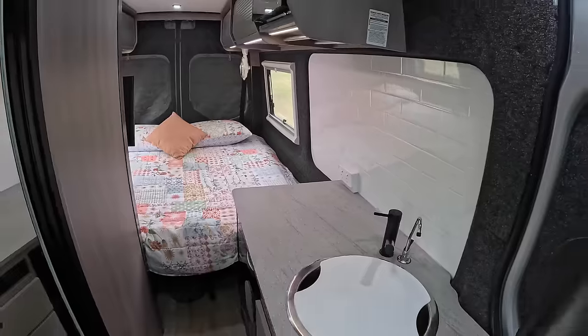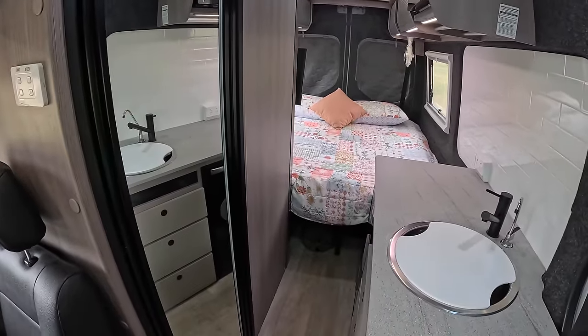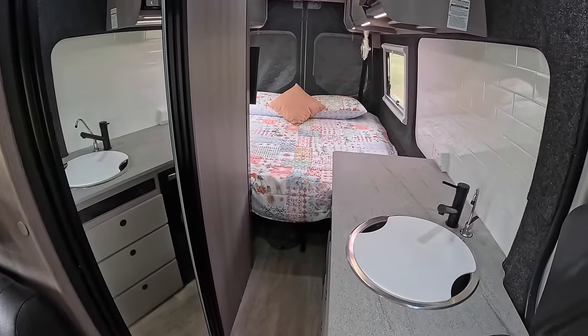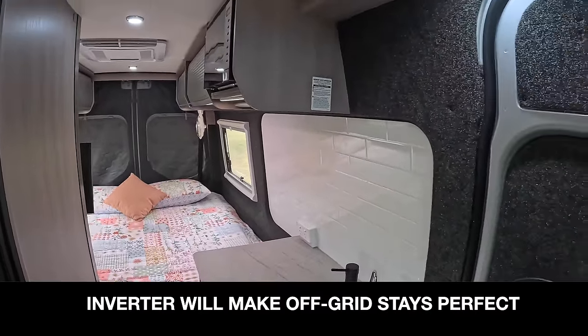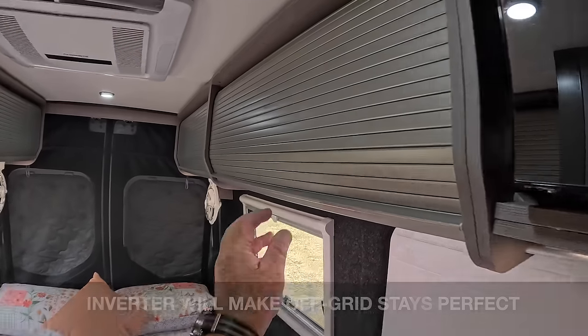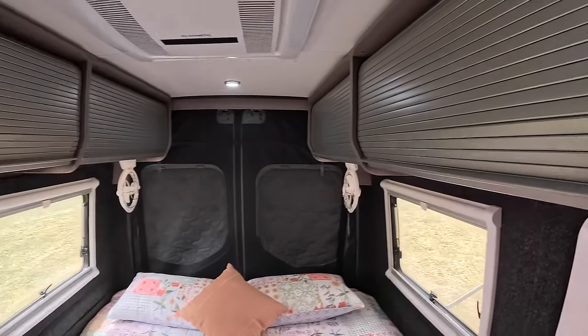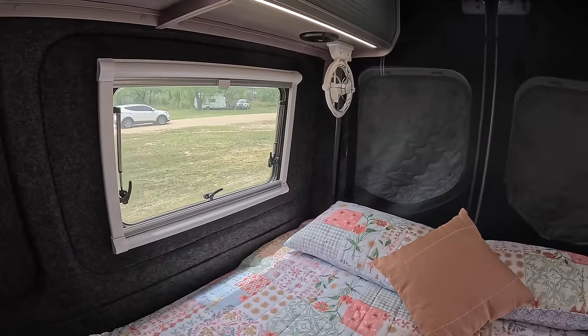Plenty of power points. So if you're plugged in anywhere or you have a generator, no problem at all. This particular van, it's got lithium, but it doesn't have an inverter. So you can spec that up if you want to, but if you just want to get out and about, microwave oven, right?